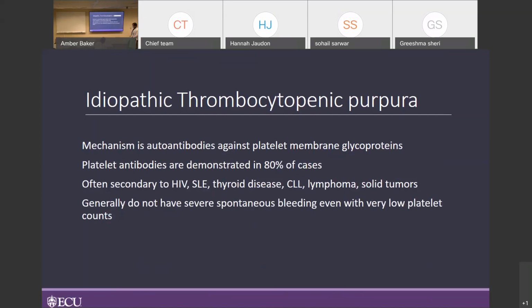It's often secondary to HIV, lupus, thyroid disease, CLL, lymphoma, and solid tumors. They generally don't have severe spontaneous bleeding with very low platelet counts. Now, that being said, if they have platelet counts below, I want to say, 10,000 and hemoglobin below 7, then they become more high risk for spontaneous bleeding, especially in both the eyes and the brain. And I have a good picture for that later.